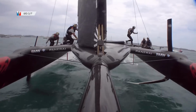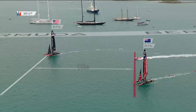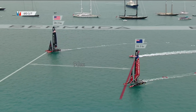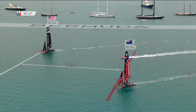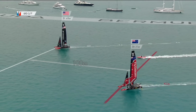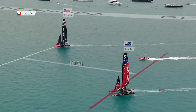So let's bring in Guy Endine, who's out on the water for us today, part of the Emirates Team New Zealand's outfit here in Bermuda. Guy, there's been so much talk about this matchup, this race. Give us just a flavour of the excitement building as we head into this race and the preparation that you guys put in for it.